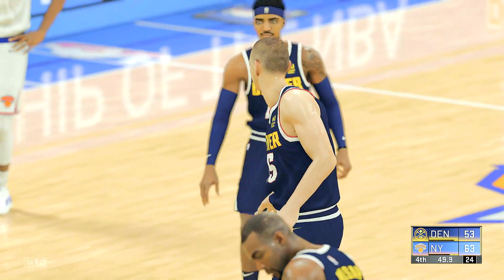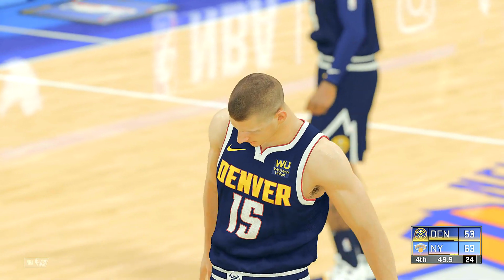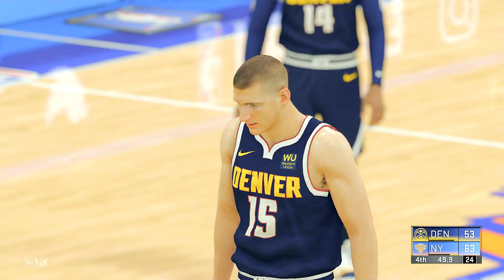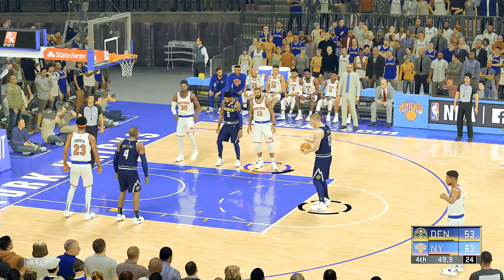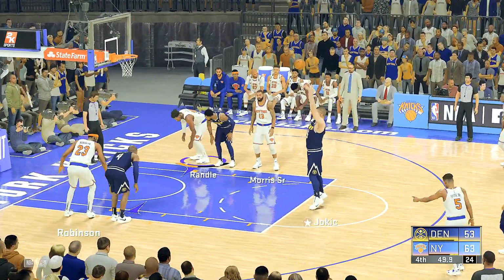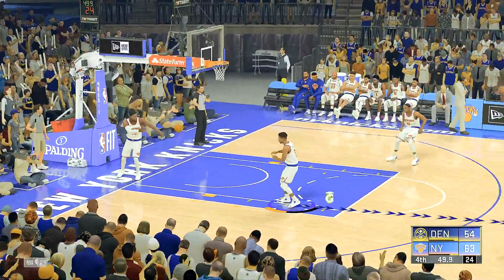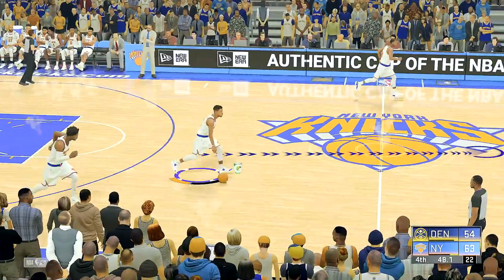Well, it's interesting when Jokic was playing with Nurkic and they cleared the room for Jokic to take over at the center position. He's taken on that responsibility. He's taken on the star role. He's accepting it and excelling at it. So he gets them both. There's 49 seconds left here in the fourth quarter.